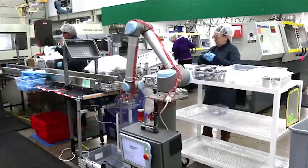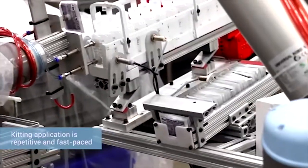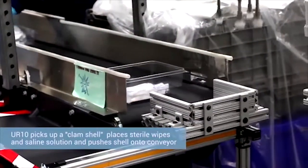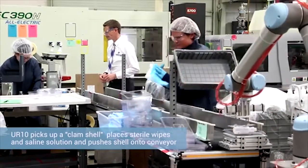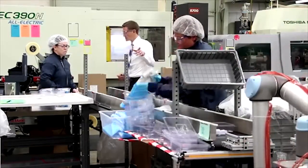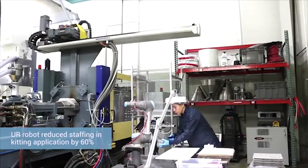For our medical kitting application, the first thing the robot does is it picks up the bottom of a clamshell. The second thing it does is it uses vacuum to pick up 2 sterile wipes along with some saline solution and places those into that clamshell. Once it's done that, it slides the full clamshell onto a conveyor and repeats the cycle. Previously, we used 6 to 7 employees at once to do the kitting application, at a very fast pace and very high volume. It wasn't sustainable. So now we're able to run it with as little as 2 people.